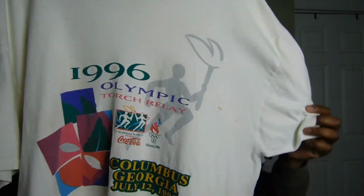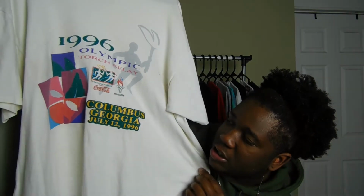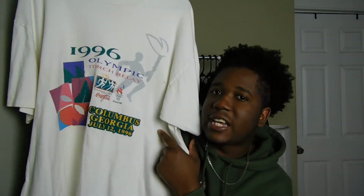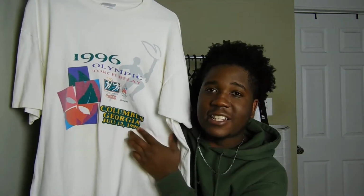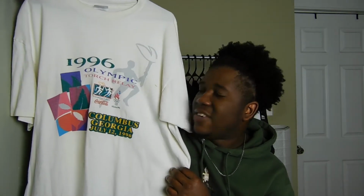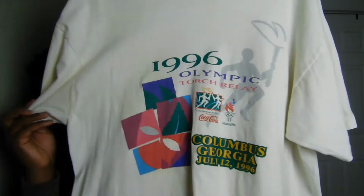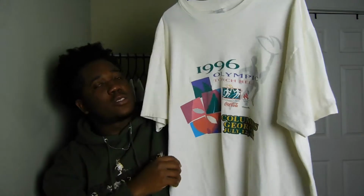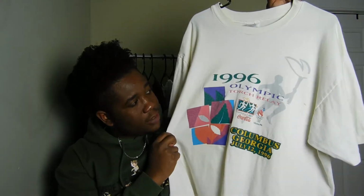And as you can see, it is the 1996 Atlanta Olympic Games. As you can see, it does say Columbus, Georgia, July 12th, 1996. And I always like grabbing tees like this because if you guys did not know, my birthday is July 13th. So I like anything that usually relates to anywhere around, even like 4th of July most of the time, that relates to my birthday month. And even though this one does have a bit of staining and things like that, it's nothing that will not come out with a little bit of bleach. So I ended up grabbing this one for, I believe, about $5, which is not that bad for a tee like this. And that's really it. Let's get into the next tee.